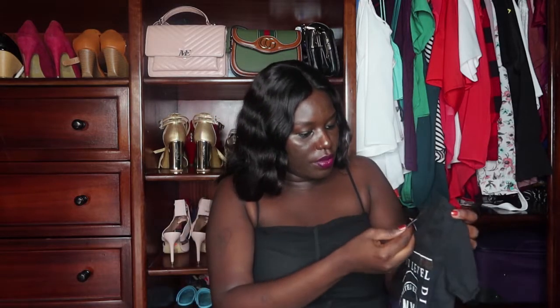Also, I got for him this t-shirt, black in color, and I love the gold and white detailing here. I wish this t-shirt was also in the big size for big people. I would have got it for myself as well. I got it in a size 1 to 2 years and it was 17,000 Ugandan shillings.